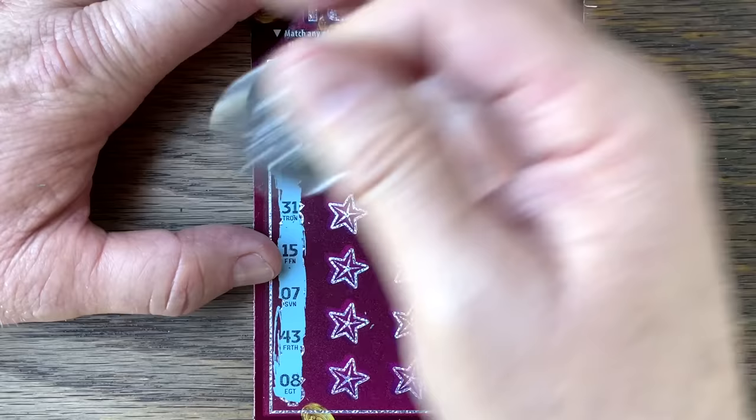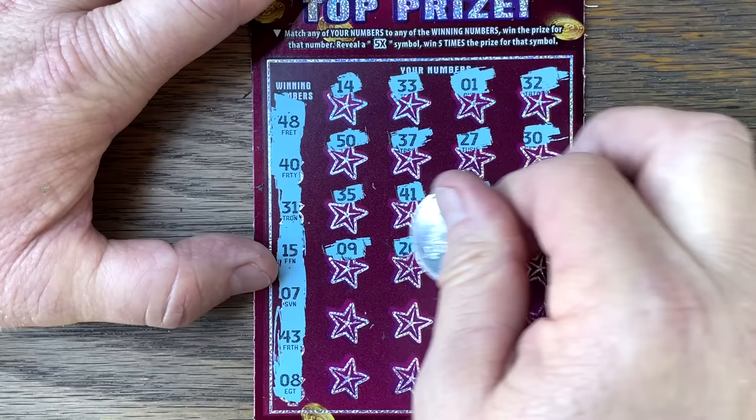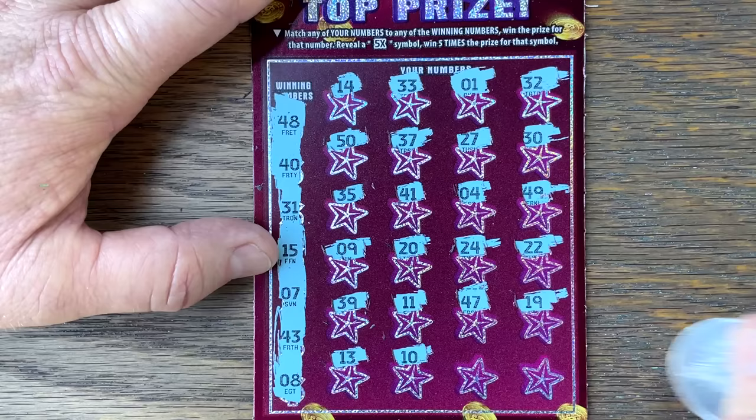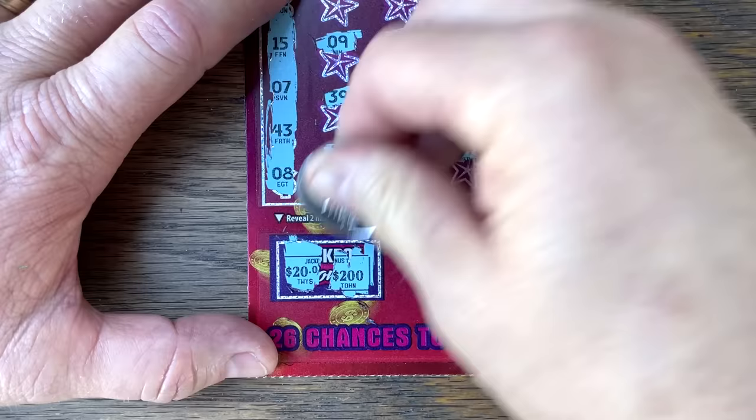So I'm really thinking this is probably the last ticket of the five. But it doesn't matter as long as we get a win. And 13. Come on, multiplier. 10, 34, and a 2. Can we get 2 matching down here in the jackpot bonus? Can we get the 20? Nope, 200. 500? Nope, and a 40.